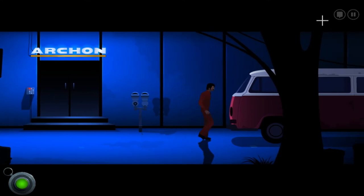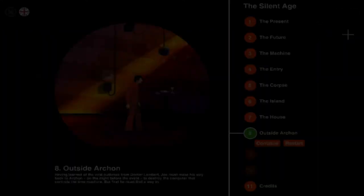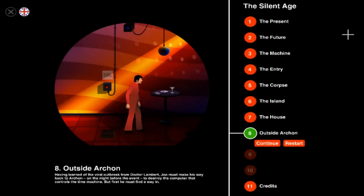And this is where I'm gonna leave it for this episode. Next episode is Chapter 8, Outside Archon. So yeah, we're nearly just about completed. We've got two more chapters to go, or three if you count this one. So yeah, that's where I'm going to leave it, and this is going to be about it.